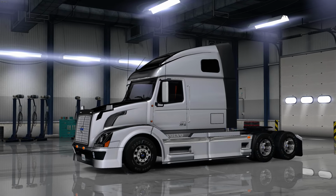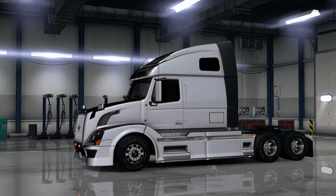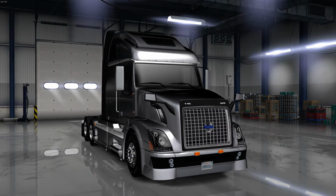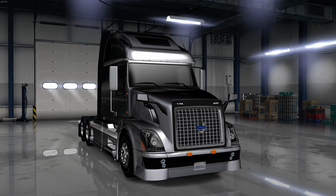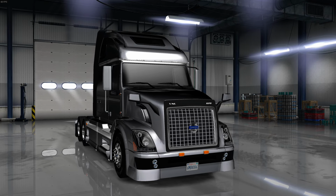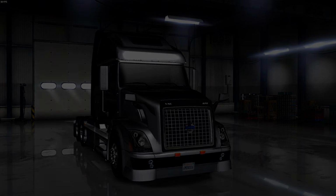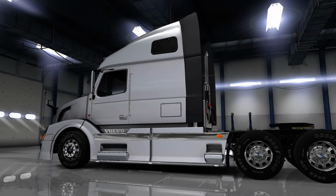I don't use it too often because I honestly prefer the more old school trucks, the ones that look a little bit tougher. I'm not saying this is a bad truck. I mean, look at it, that's just a beautiful truck. I guess I like more heavy duty stuff, you know, with big loud engines. But other than that, it's a joy to drive.